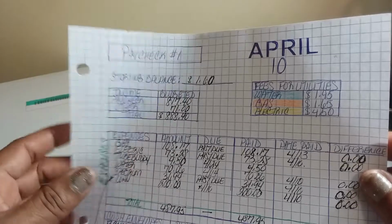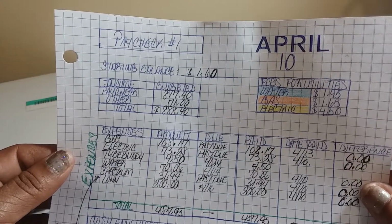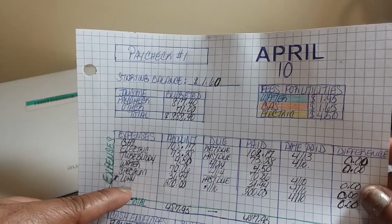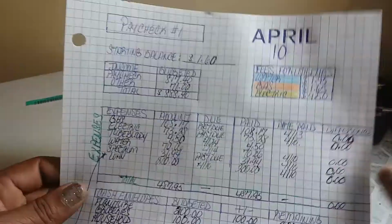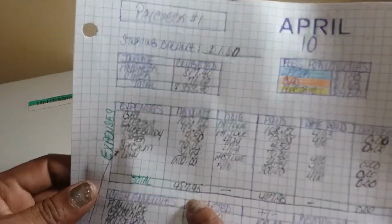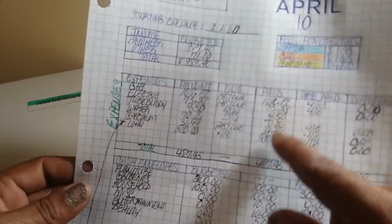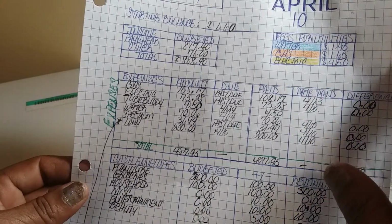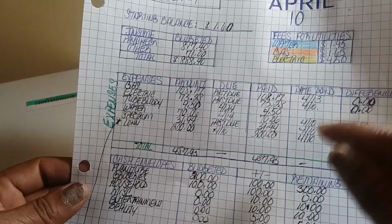Obviously, here are my expenses. I did the gas, the electric, TubeBuddy, my water bill, Spectrum, and that unexpected loan payment. So I totaled everything up, and my total expenses came to $487.95. I paid the exact amounts except for the TubeBuddy, which is not due. It's usually due between the 20th and the 24th of the month, but I'm budgeting it out of this pay right here.